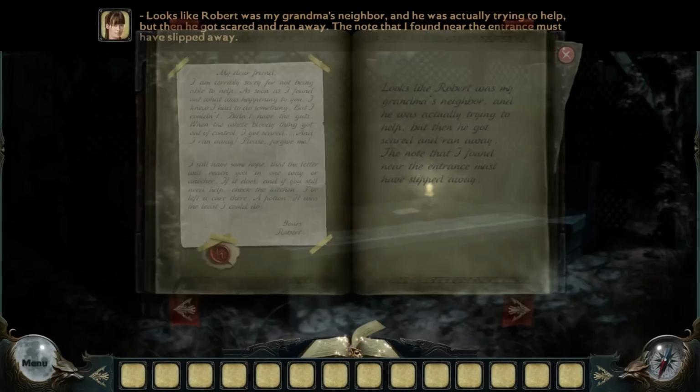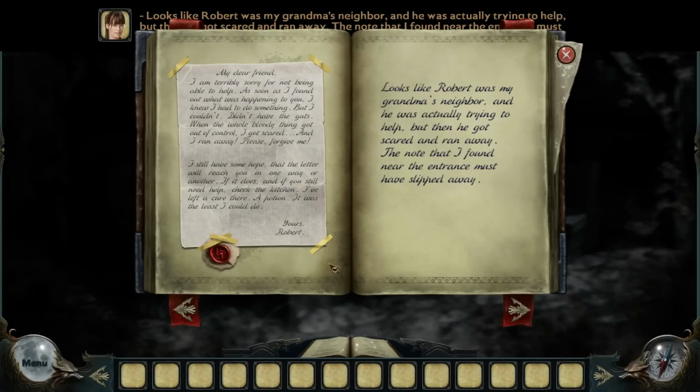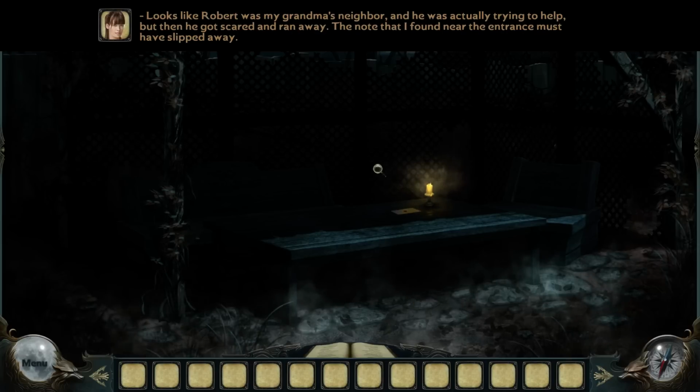So that's Robert? My dear friend, I'm terribly sorry for not being able to help. As soon as I found out what was happening to you, I knew I had to do something, but I couldn't. Didn't have the guts when the whole bloody thing got out of control. I got scared and I ran away. Please forgive me. I have some hope that the letter will reach you in one way or another. If it does, and if you still need help, check the kitchen. I've left a cure there, a potion. It was the least I could do. Yours, Robert.